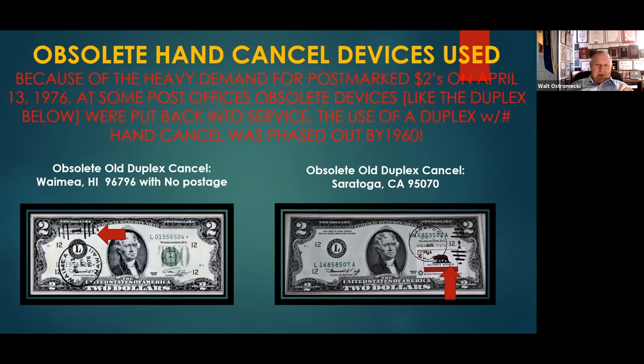The one here from Waimea, Hawaii is interesting. No postage. See, we start seeing things. On the left, we got from Saratoga here in California with the stamp and with the cancel. These are not supposed to have been used.